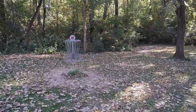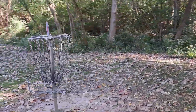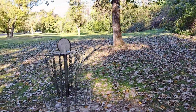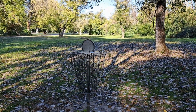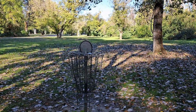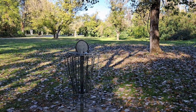I like this course. It's nice and open, pretty short. So a weak recreational player such as myself would not get overly frustrated with this course. Wouldn't be hitting a tree with every throw. If you're a really good player, I could see where you'd want more than this, but it's nice for what it is, I think. So there's the view from behind the basket, and this is the end of the course.